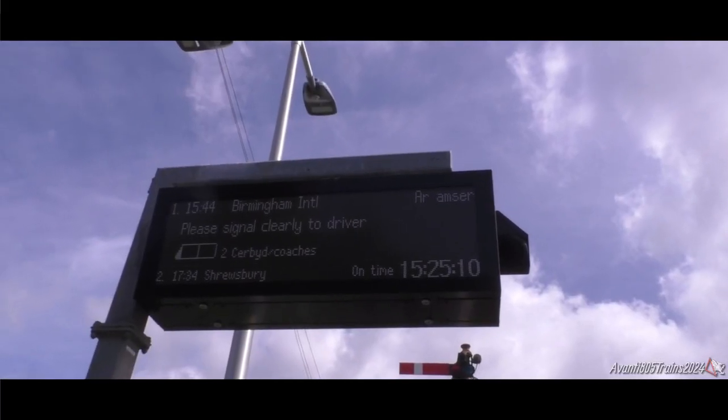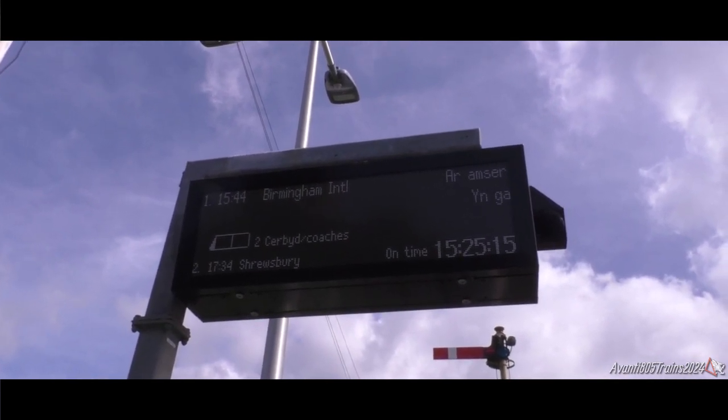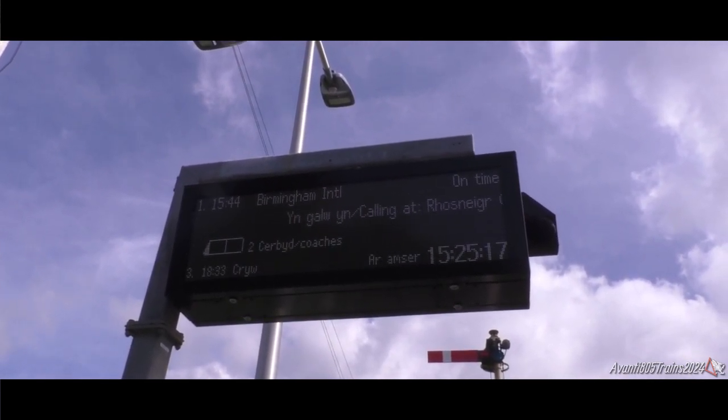At the disc station, there's no tactile paving on the platform edge. Once the train arrives, please mind the step from the platform onto the train.